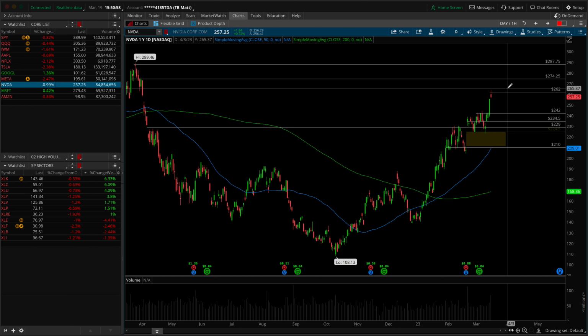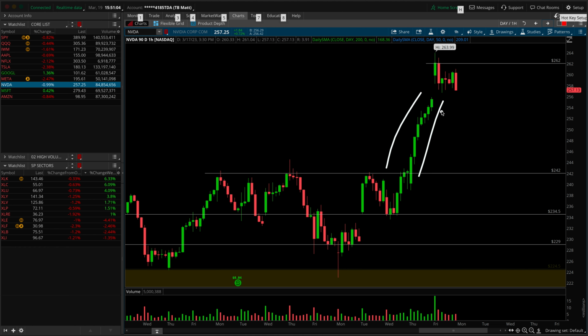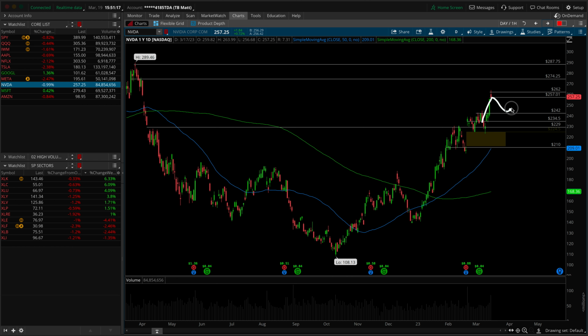So is it reasonable that we catch a pullback? Absolutely. And just like Google, if we take a look at the hourly time frame chart, the threat is that we rotate through the thin structure fairly quickly. So obviously the breakdown of Friday's low is what you're watching for, 257. If we're underneath it, I wouldn't be fishing for longs until we come into structure closer to 242, the back test of the top of the range. And on the daily chart, that looks like a clean break, retest, and then trend continuation in the upward direction.